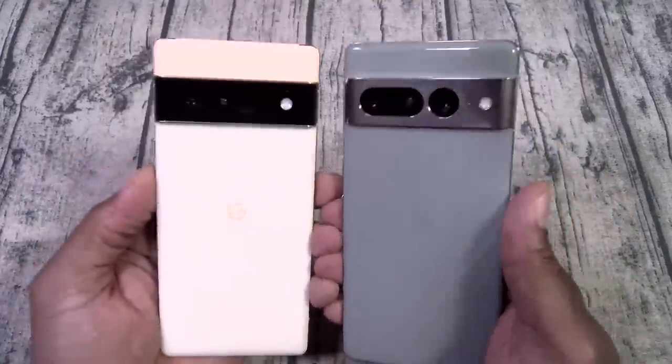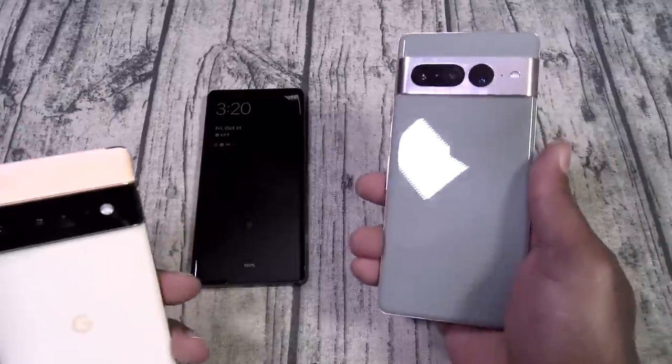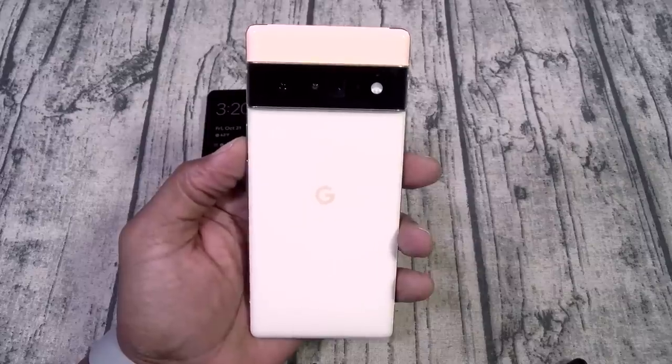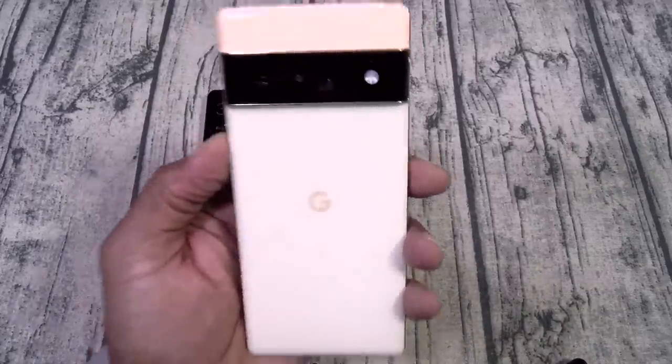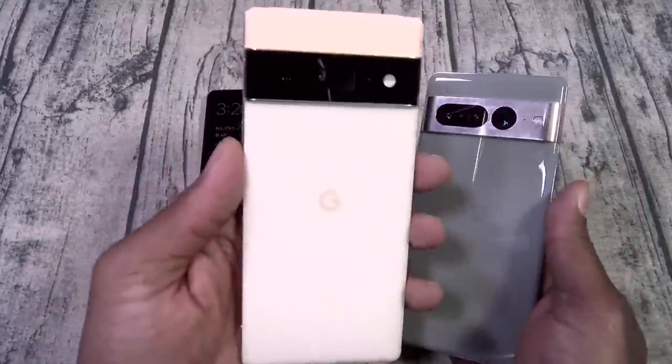They feel exactly the same. Personally, I would be comfortable right now, if this phone never came out, I would be comfortable right now still rocking the 6 Pro like a boss. And if you got a 6 Pro right now and you don't want to spend any money, don't worry. You're not really missing out on anything. And like I said, it actually looks better.